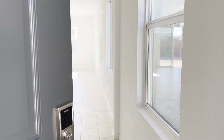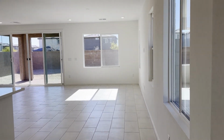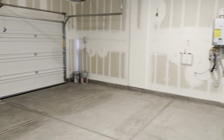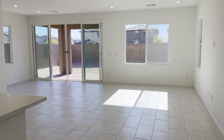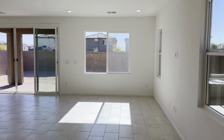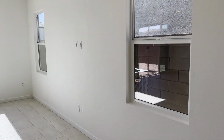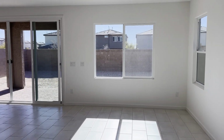Okay, welcome to the Cedar plan. From here, you will see your open layout area. On the left side, you will see your two-car garage. From here, you will see your living room. It's a pretty decent size, perfect for relaxing. On the wall, you will see your pre-wire for your television and all your entertainment stuff. I like this huge window over here.